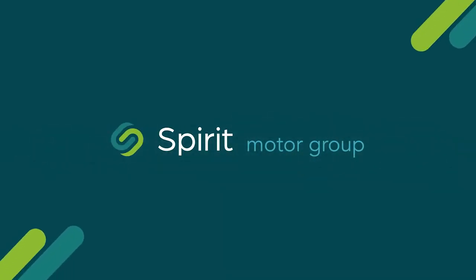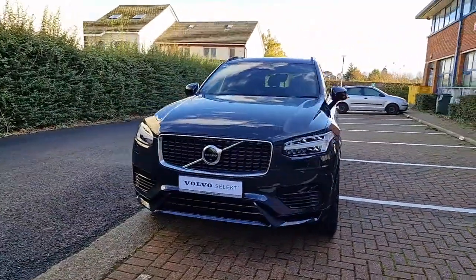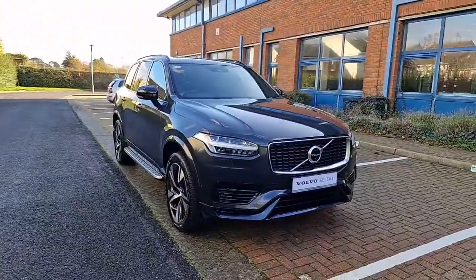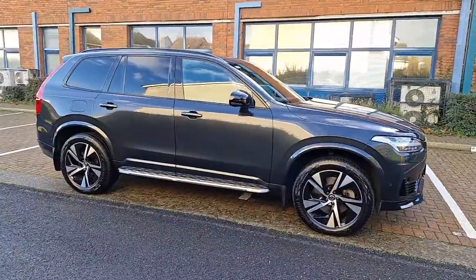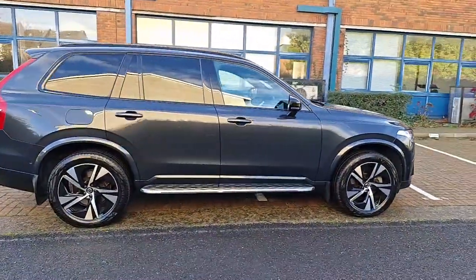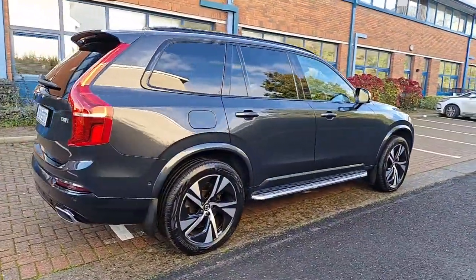Introducing the impressive 2020 Volvo XC90 T8 Twin PHEV Recharge 5-door auto in sleek grey. This stunning MPV is powered by a 2-litre petrol plug-in hybrid electric engine with automatic transmission, delivering both power and efficiency. Packed with comfort and safety features, including satellite navigation, lane departure warning, and collision avoidance braking, this vehicle ensures a smooth and secure ride for you and your passengers.